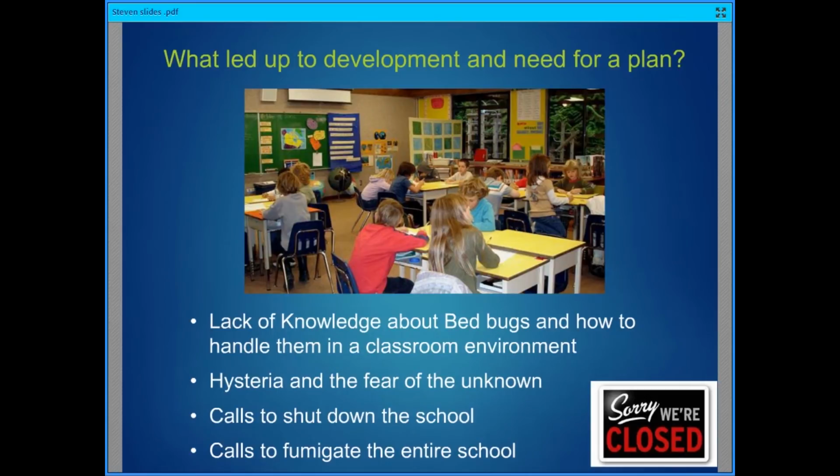All of these have been panic phone calls to me in the past, because people tend to be afraid of the unknown, and bed bugs are fairly new to today's occupants of school buildings. In the past, yes, we had issues that people have long forgotten about. So with the reintroduction and resurgence of bed bugs in the school environment, it's critical that you have a plan and that you work your plan.